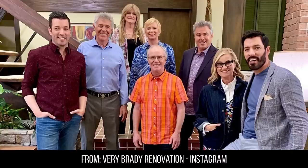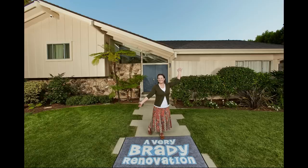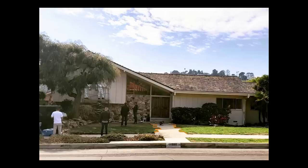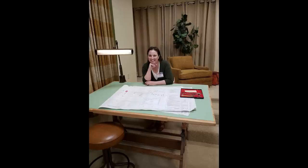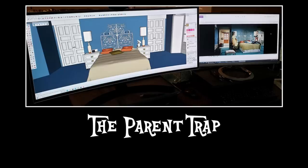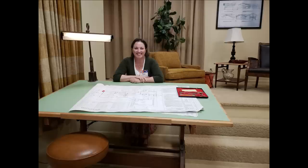When the popular HGTV renovation of this home was happening, I was lucky enough to be invited to tour the home, once when it was still under construction and then again when the project was fully completed. One of the highlights for me was getting to sit at Mike's desk in the den. While I use a computer in real life rather than a drafting board as Mike did, I couldn't help but imagine how sweet it would be to draw up my homes in that iconic setting.